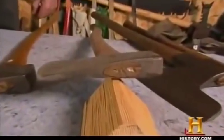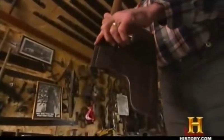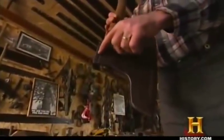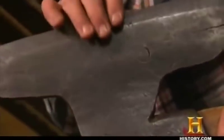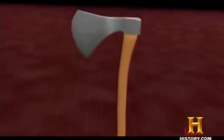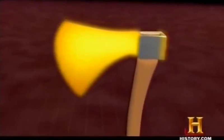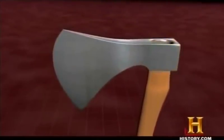19th century U.S. axe makers created models like this out of sheer necessity. Axes imported from Europe lacked the balance and cutting power to bring down America's forests efficiently enough to meet the demands of the burgeoning logging industry. European axes typically had wide blades and very little mass behind the haft. Most of the weight was in front of the handle.